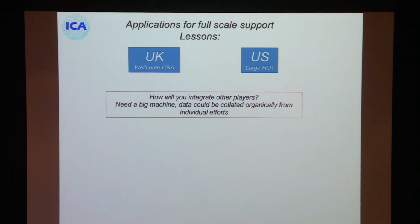And so this was actually one of the key ones. How do we integrate other players into the effort? It definitely shouldn't be a small club that's generating the data. It's something which we obviously were highly cognizant of from the very beginning. It was difficult to put into a 12-page application.